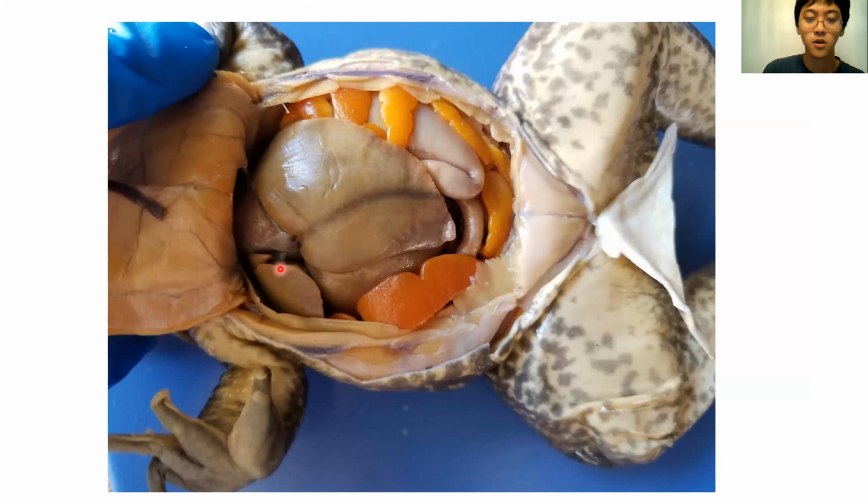So this is after opening up the musculature. Here's that giant three-lobed liver. Like with other animals, the liver produces bile. That's its main function. Bile helps with digestion. It's an emulsifier, breaks down fats.